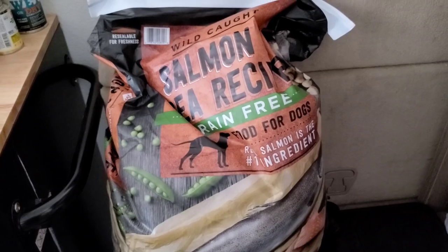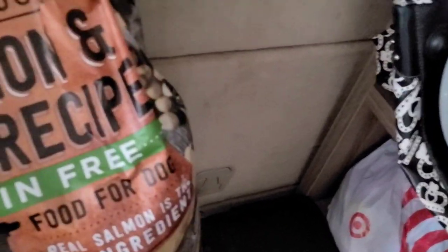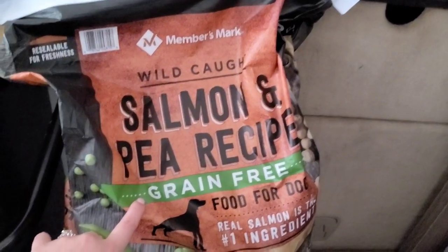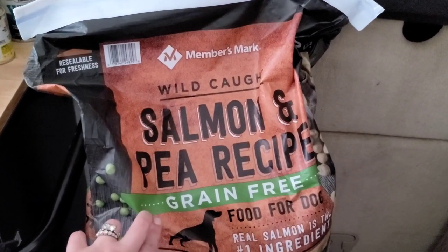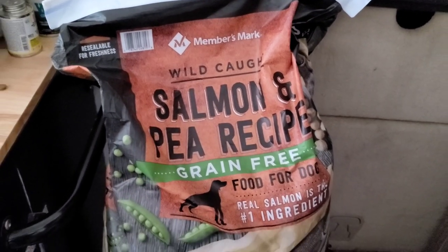but I did get this salmon pea recipe. It is grain free, but the last dog food we got from Costco ended up being grain free as well, and the dogs did really good on it. So we're going to give this one a try.